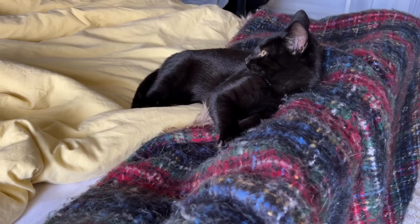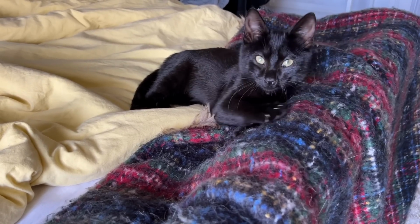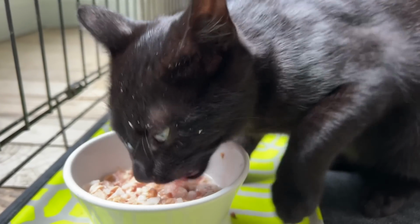This little kitten is a boy and will be headed to the vet to get checked out later this week. We still don't have a name, but have a long list. What do you think we should name him? Let us know in the comments below.